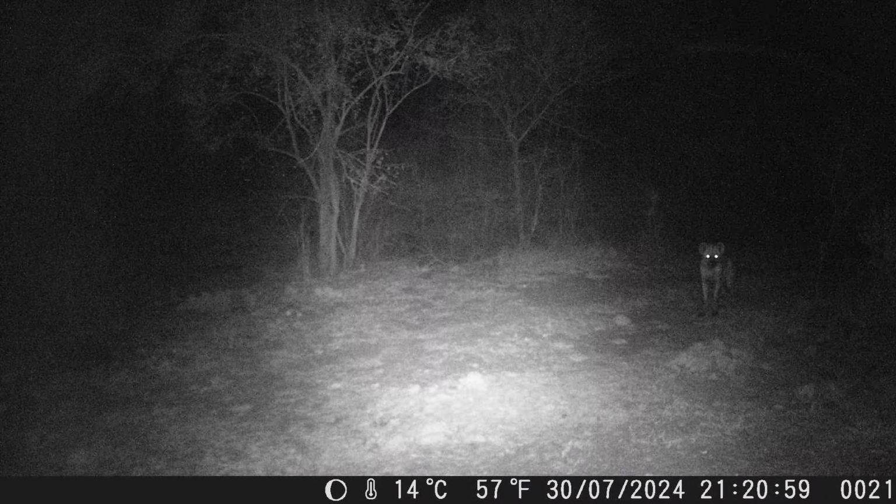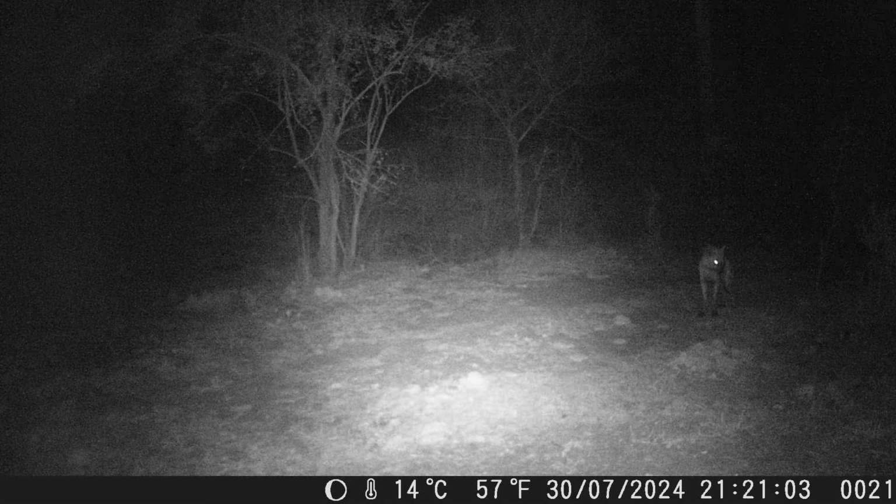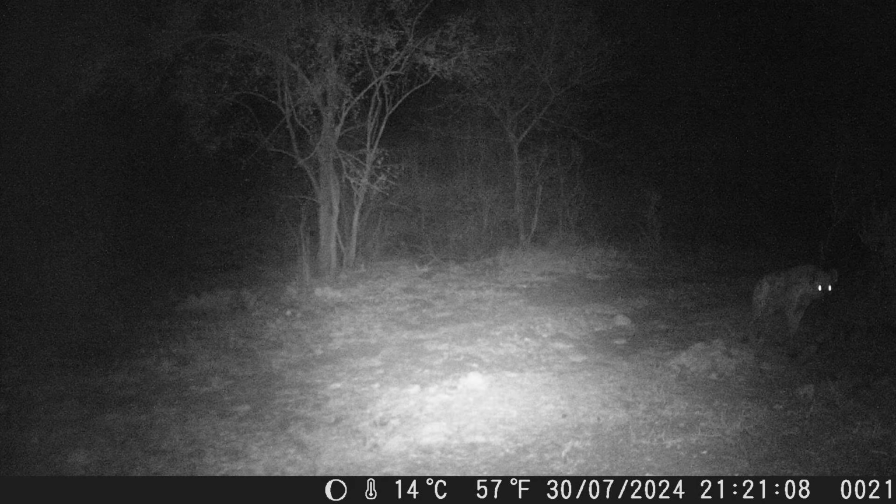This trail camera isn't one of those no-glow cameras that's completely dark at night. When the infrared lights come on, you can actually see little red lights. Most of the animals don't seem to mind, but this hyena was very suspicious.